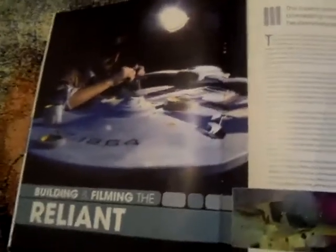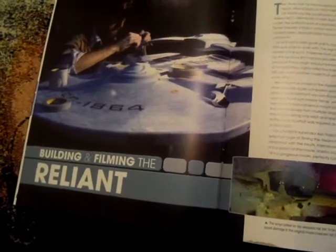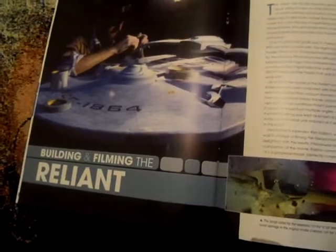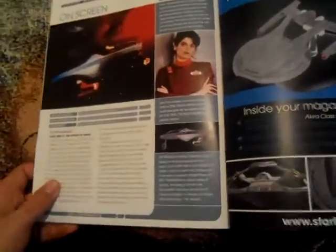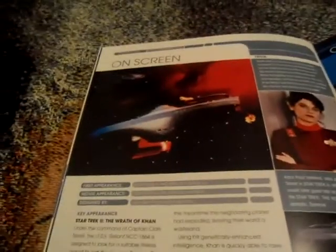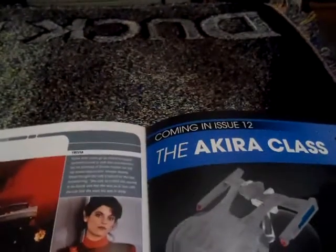Now, the original model seen here sold at an auction for $50,000. It's actually on display at the Science Fiction Archives in France, held by them, though. Its only movie appearance was Star Trek II: The Wrath of Khan. I'm not going to get into details since I already discussed the whole thing. So here are some trivia facts.